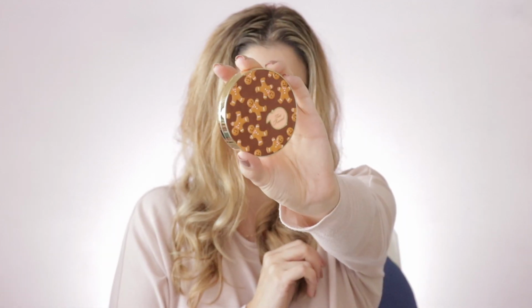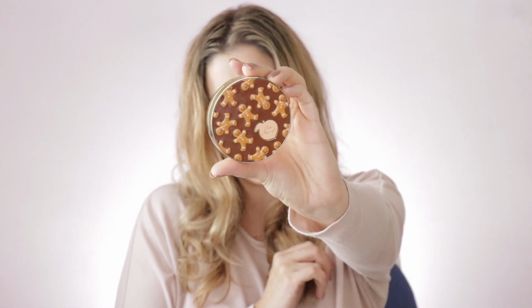Okay, they come all wrapped in little pink tissue paper. Look at this bronzer, this is so cute. It says here on the back, Gingerbread Tan, a spicy bronzer, and it comes with 9 grams or 30 ounces of product. Let me open it up. Oh, it's such a pretty compact. They do everything so pretty, so aesthetically pleasing.